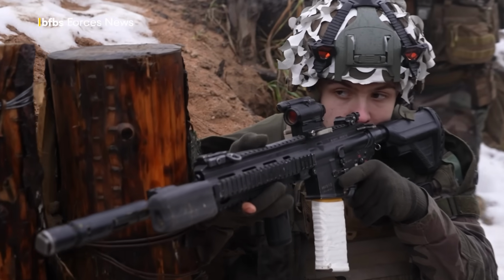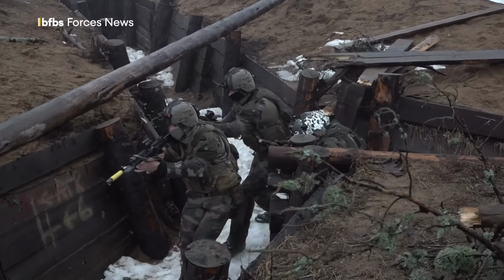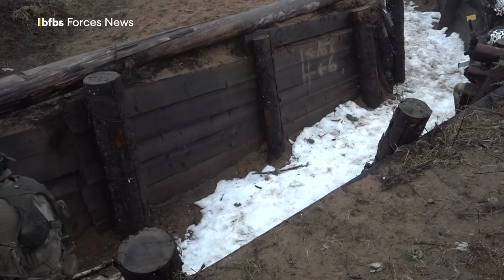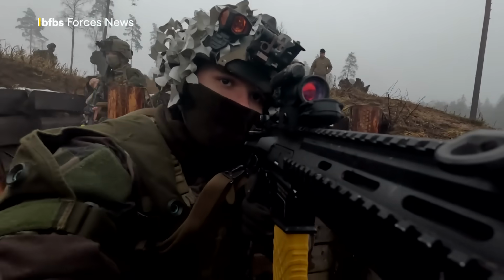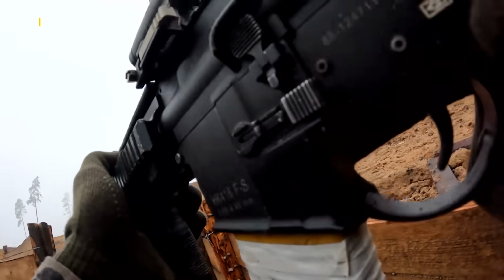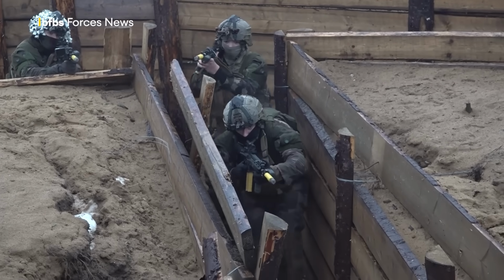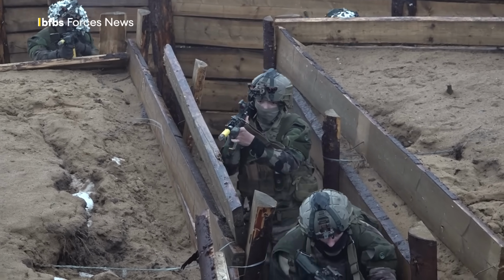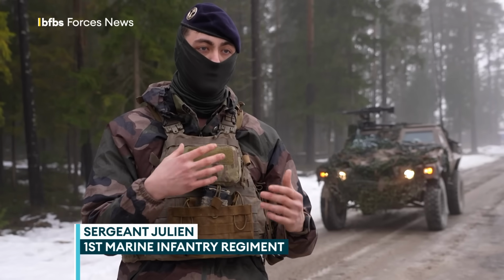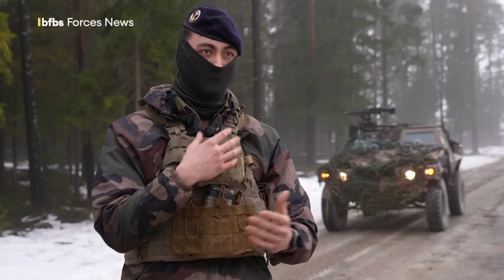Another aspect from the Russian invasion is the re-emergence of trench warfare. Something many of these French troops believed was consigned to the history books when they joined. This is a new wave, a new combat for us, and I never thought that I'd do this one day. By meeting the Estonian soldier and the British soldier, we can exchange our feelings and experiences.